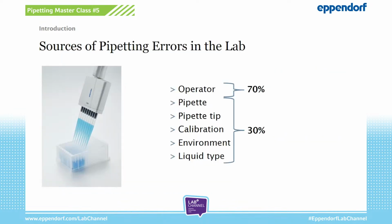As you may know, most workflows in the lab require you to handle different types of liquids. With manual pipetting, the largest source of error is actually due to the person holding the pipette in their hand. The operator accounts for 70% of the source of error with manual pipetting. The other factors listed, such as the actual pipette being used or the type of liquid being transferred, additionally contribute to variability with manual pipetting. So taken together, the automation of liquid handling steps is one way to counteract non-reproducibility of experimental data.